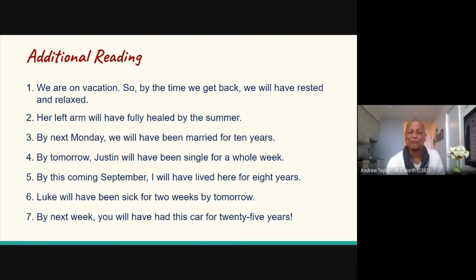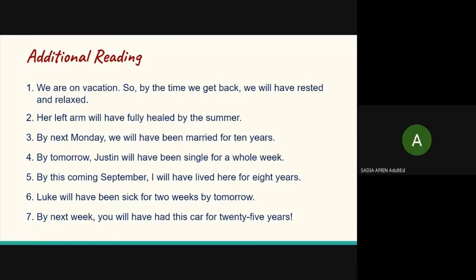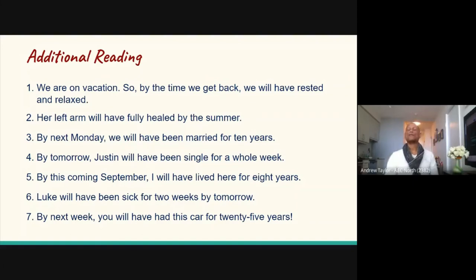Okay, number seven. By next week, we will have had this car for 25 years. They still haven't. When is 25 years going to be complete? Next week. Okay, now listen to this, everybody. I'm going to stop sharing because we are done, right? Just a second, because I want to close this by telling you something.